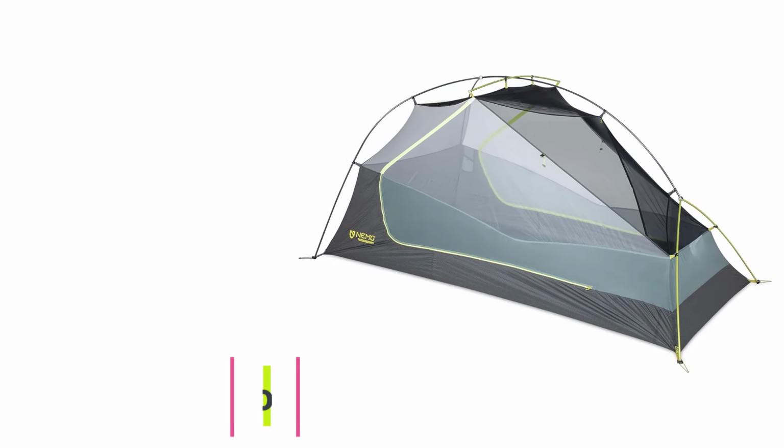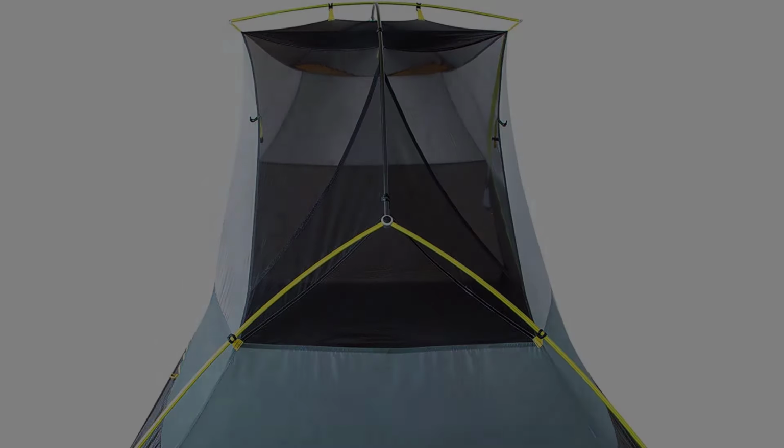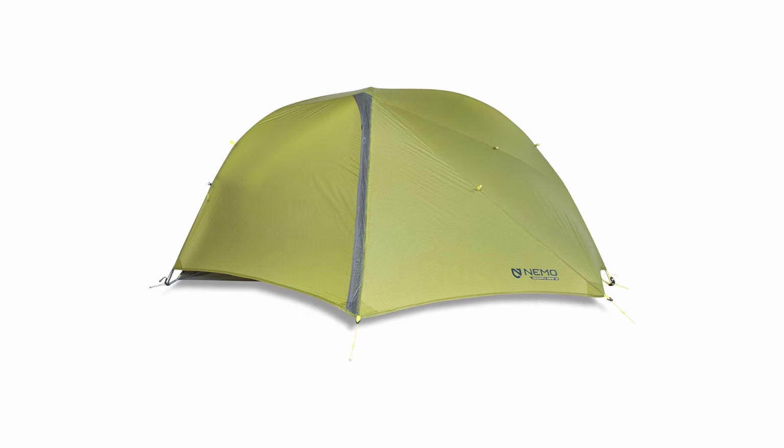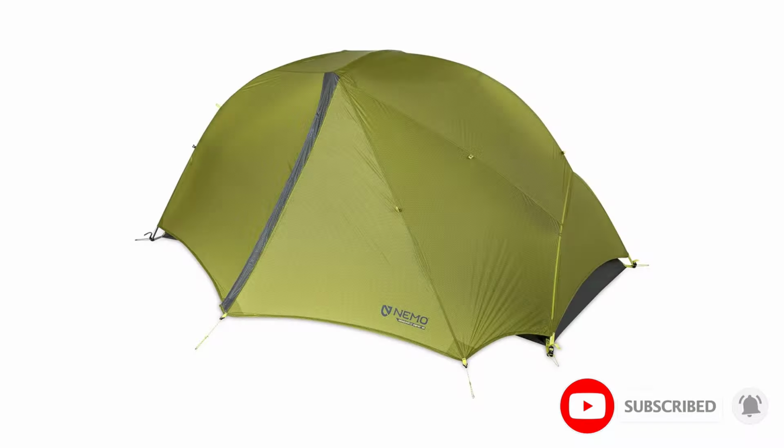One of our litmus tests of a solid shelter is how intuitively we can throw the thing up right out of the box. With color-coded Jake's foot pole clips, hubbed pre-bent poles, and a simple rainfly, the Nemo Dragonfly OSMO, $500, can be deployed in mere minutes. But the magic definitely doesn't stop there.